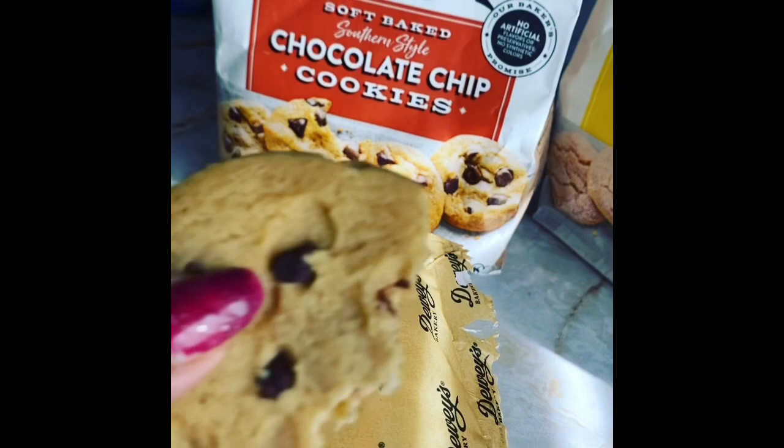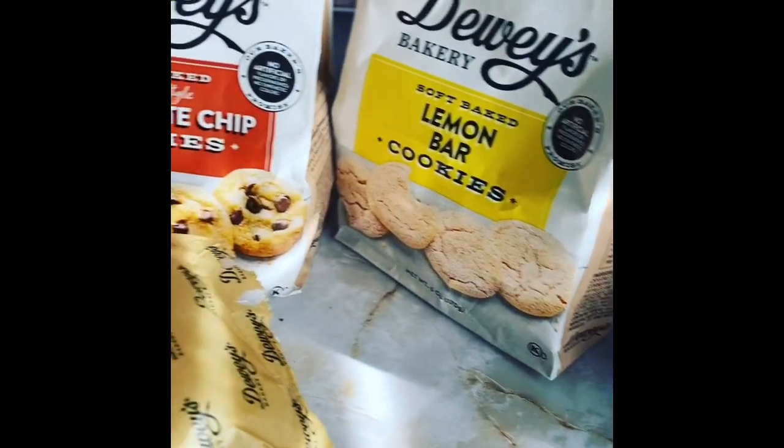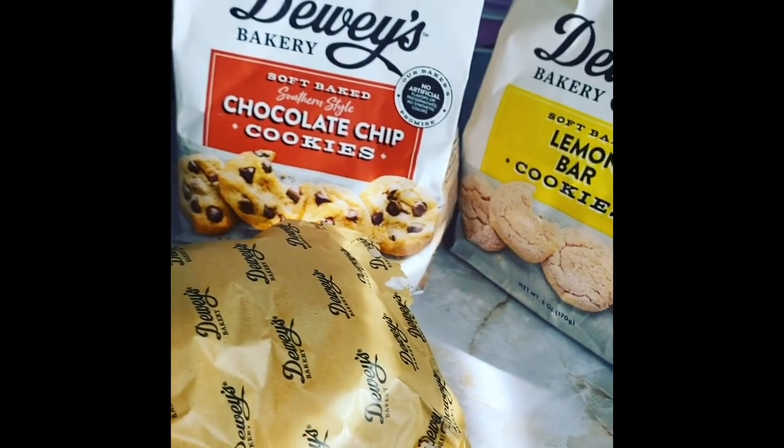And my Dewey's Bakery cookies that I was talking about. Oh, OMG. These darn cookies are good. I bought a rebate, 74 cents for the two. Delicious. Those cookies are so good. My rebate did actually reset for $1.